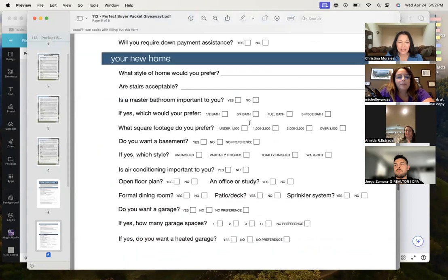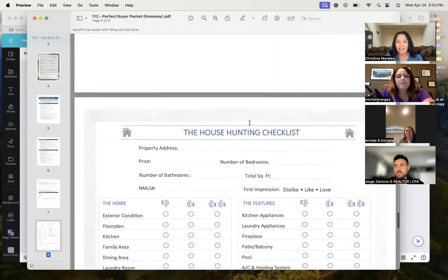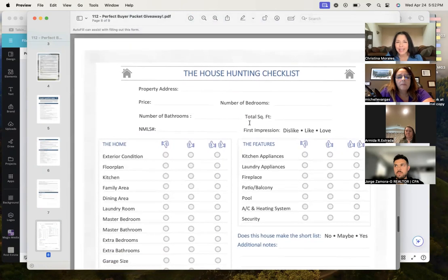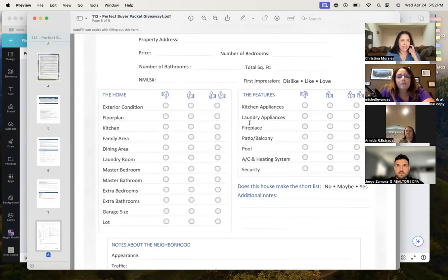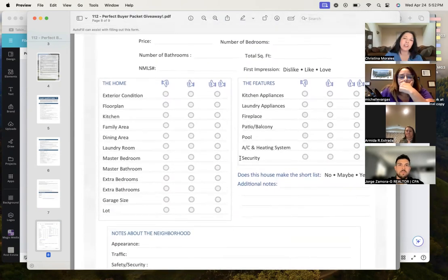But okay, so this has that intake sheet also. And then it has, this is kind of fun, a house hunting checklist. I like the layout of this. I think it looks great, right? It makes it very visually easy to see versus that other document I just showed you. And this gives a thumbs up.